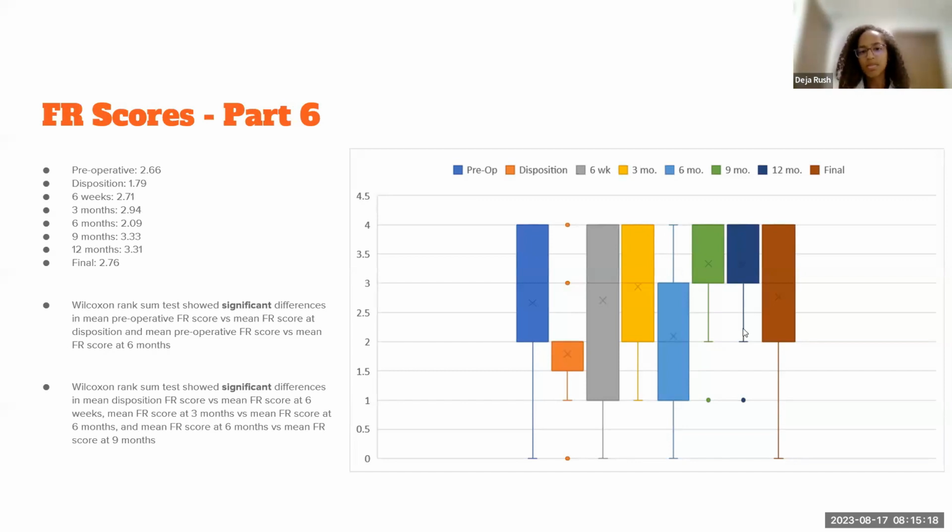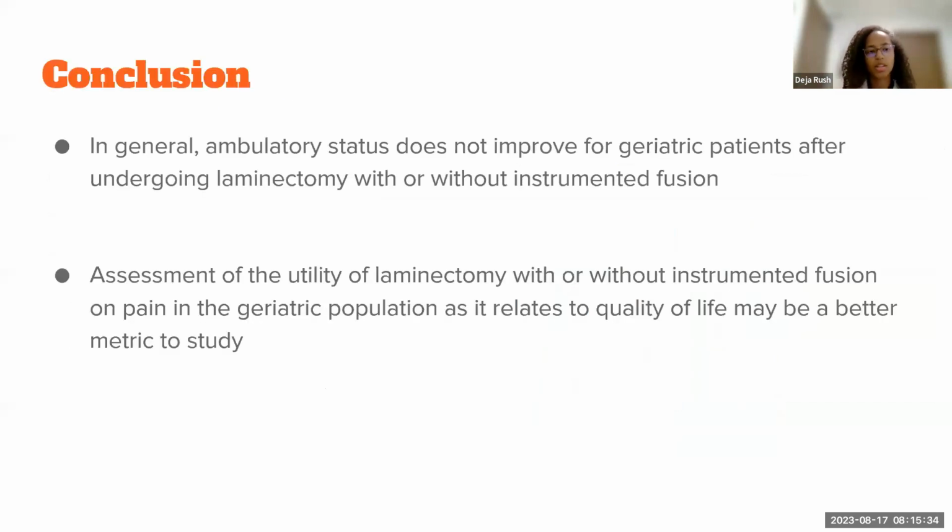And then with the pre-op versus the final, so just looking at all of the patients combined, you'll see that also there really wasn't a large difference, 2.66 versus 2.76 for the final FR scores for both of those groups. And so in conclusion, we found that in general, ambulatory status does not improve for geriatric patients after undergoing laminectomy with or without instrument diffusion.